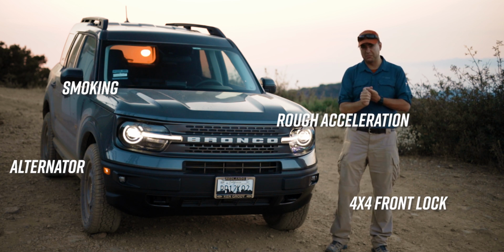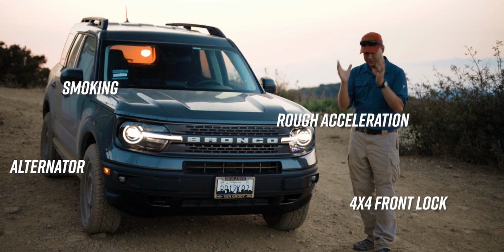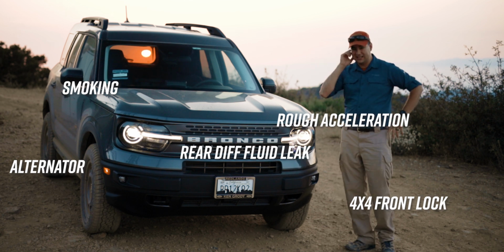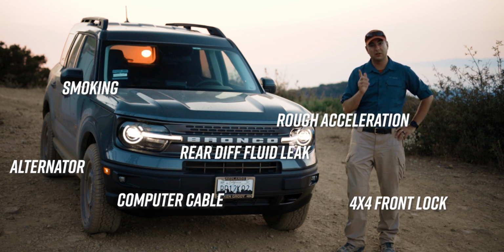And then really the big catalyst was I come out to my truck one morning and there's a puddle under the rear differential. So all the rear differential fluid leaked out. And then there was that looming issue of the computer cable of the truck.